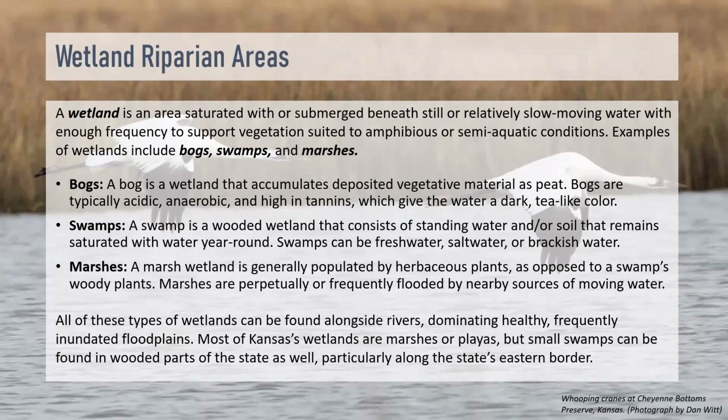Further west in the state, you can find them in places alongside lakes, which are generally artificial lakes, but oxbows can create marsh-like environments. Wooded areas with low-lying pits where the water can't evaporate as quickly, you can find small marshes, but those are pretty small and kind of an outlier.